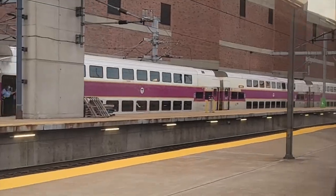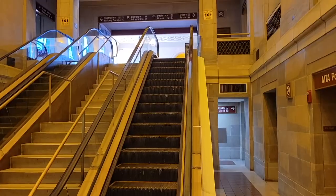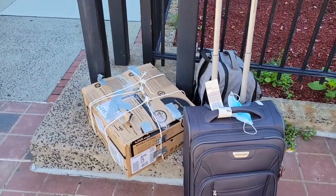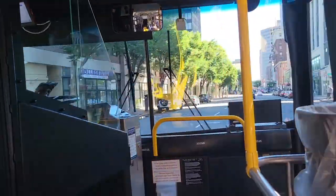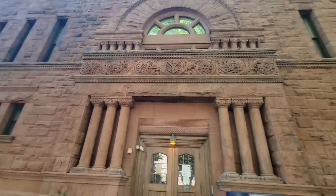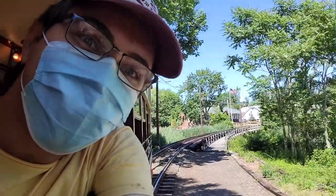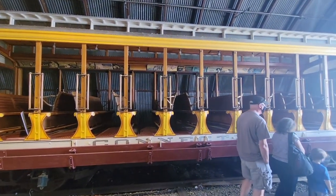Back on the Northeast Regional, I headed south to New Haven. This stop wasn't without its problems. Amtrak's Red Cab service was, apparently, unable to store my luggage, meaning I had to carry my backpack, my suitcase, and the model railroad all around the city. Still, I enjoyed my time walking around Yale, and I visited the Shoreline Trolley Museum, where I got to explore the museum and ride an actual streetcar. This done, I headed back to the station for Segment 4.